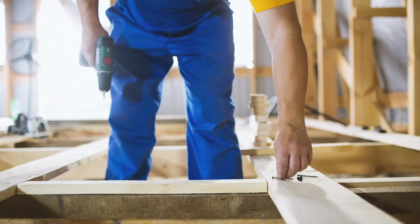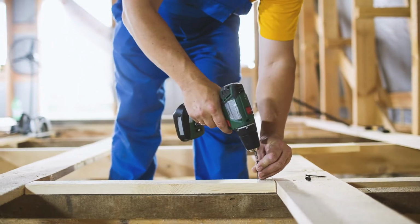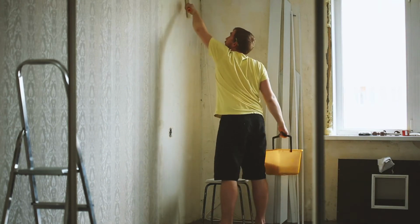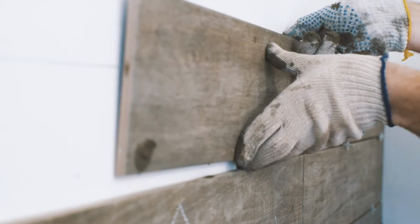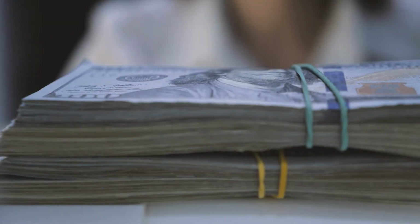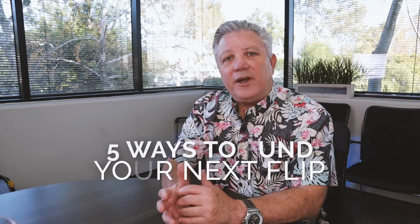If you're wondering how to finance a house flip, you're not alone. Buying, renovating, and quickly flipping properties for a profit can be a highly lucrative venture. Yet finding a loan for your next flip project can be difficult if you don't know where to look, or if you're just starting out. Today, I'm going to go over 5 options that you can take to fund your next flip.